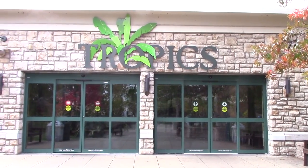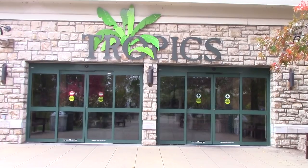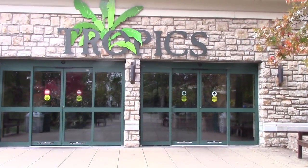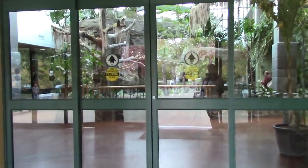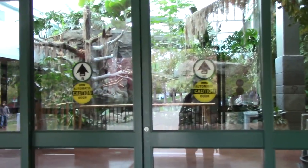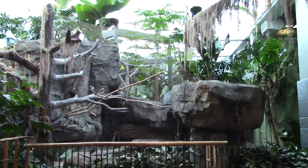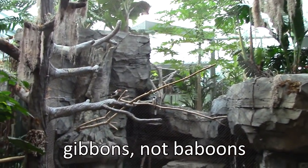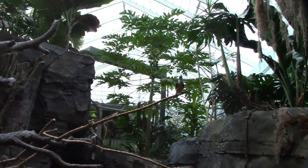Here's something I didn't realize, that the tropics are fully enclosed indoors. Wow, and all this time I thought it was just wild. Hey, let's go check it out. So here's what happens when you come inside. Wow, listen to those baboons. I mean people. Very cool though.